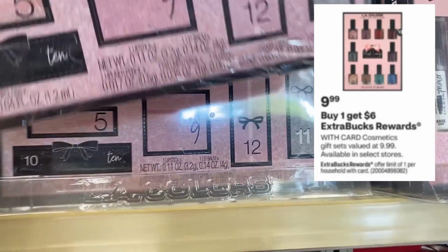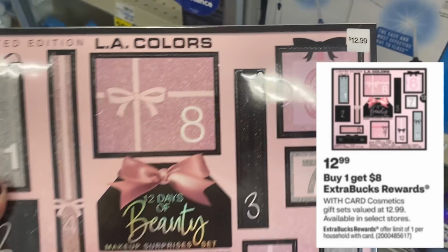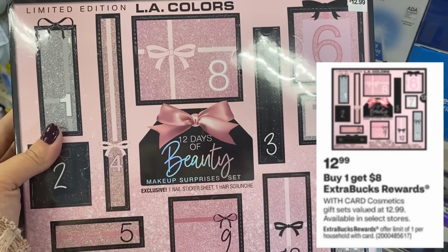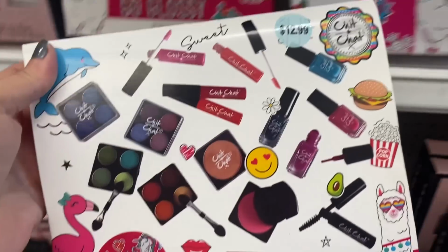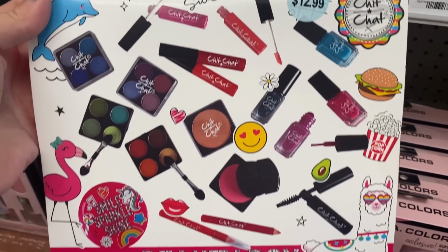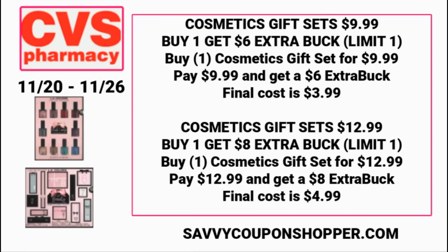So we have other sets, including the $9.99 sets, which are buy one, get a $6 extra buck, and the $12.99 sets, which are buy one, get an $8 extra buck. If you haven't seen these in store, they are included in the holiday set promotions. They're little kids kind of beauty boxes. They're really cute. So for the $9.99 set, after that $6 extra buck, you're going to pay just $3.99. And for the $12.99 gift sets, you're going to pay $12.99, earn that $8 extra buck back, making them $4.99. So again, all of these cosmetic sets are a limit of one.